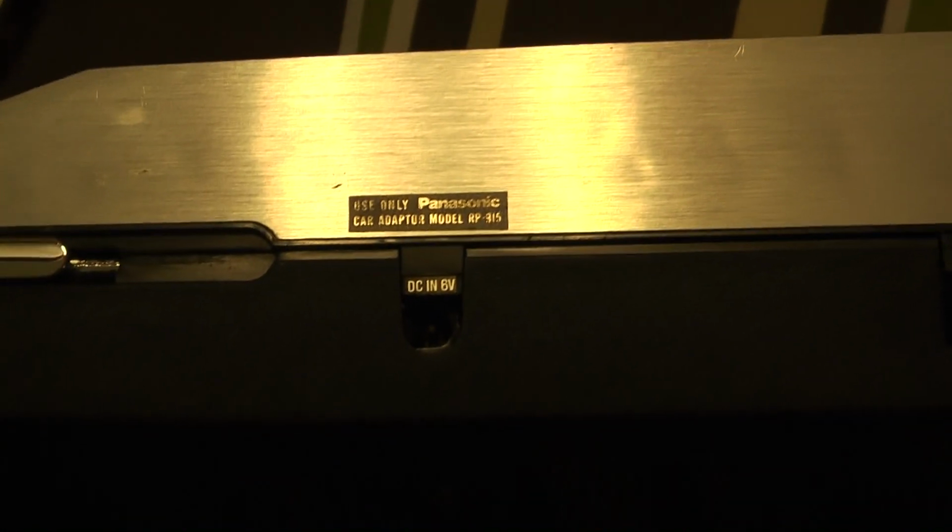This one has the standard power connector in here. In fact, the power cord that's on this, you're gonna laugh, came off that Sound Design stereo I destroyed several years back. DC in 6 volts for use in a car.